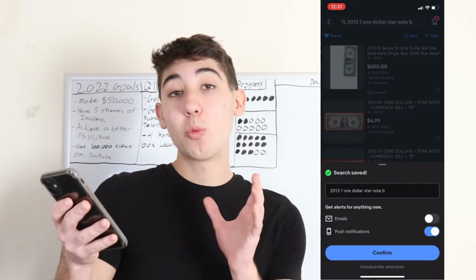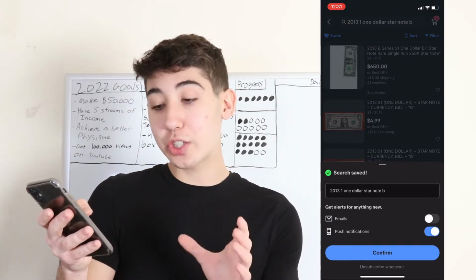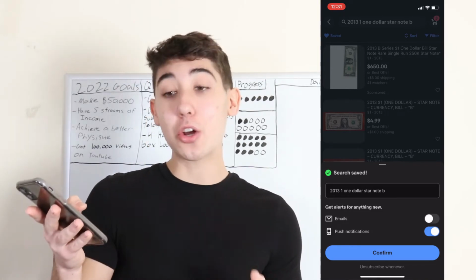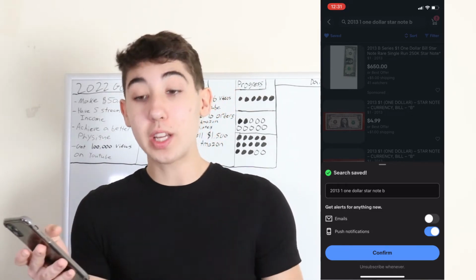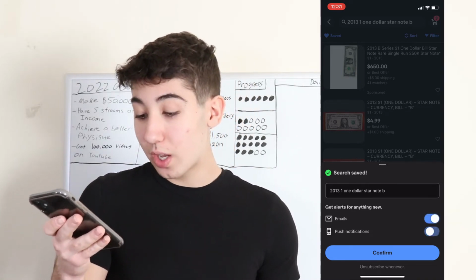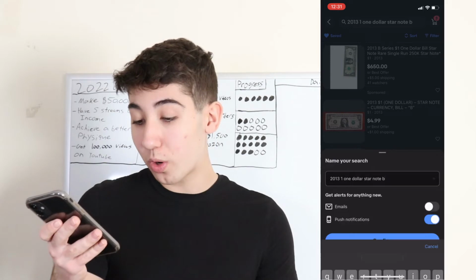You'll see, once you've clicked it, this little section comes out. It'll show you the actual search that you saved and how you want to get notified, either through email or push notifications, or just notifications through your phone. You can see you could just flick through whatever you want.